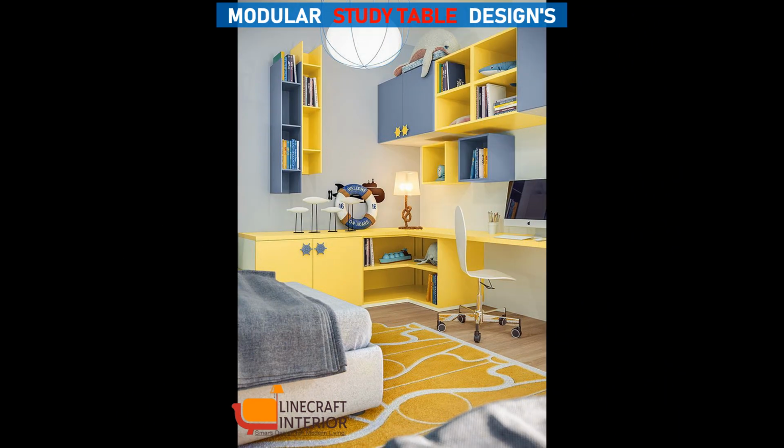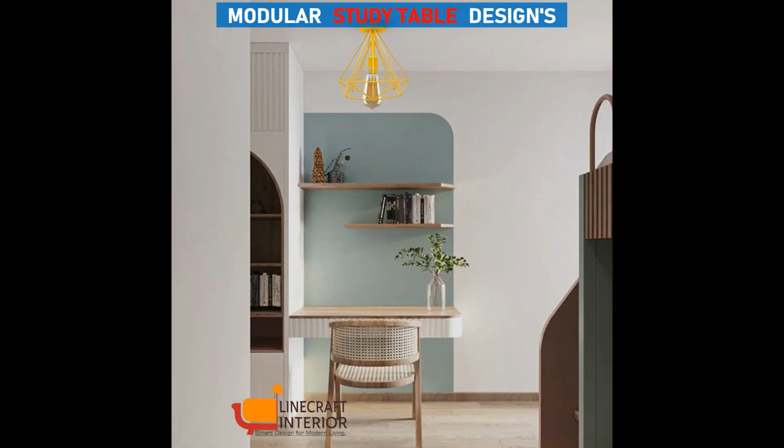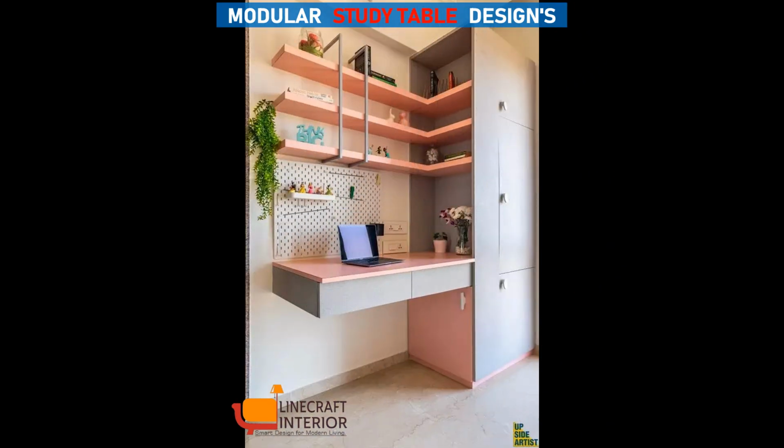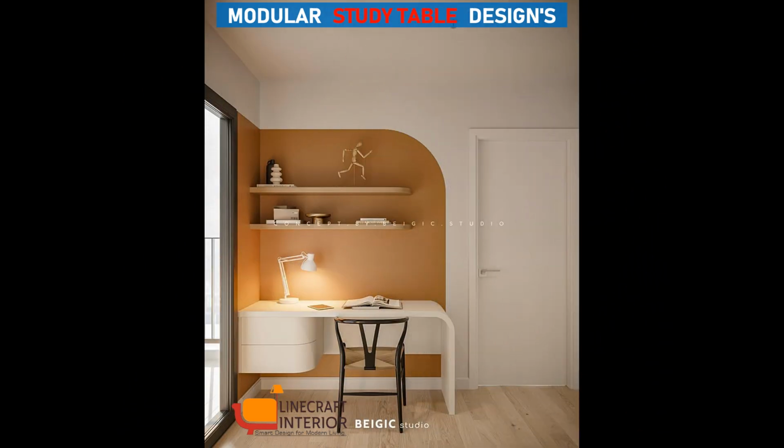1. Aesthetics and decor. A study table that complements your study area's existing decor and aesthetic creates a harmonious and visually appealing environment. The right style and design can inspire creativity, promote focus, and contribute to a positive ambience.